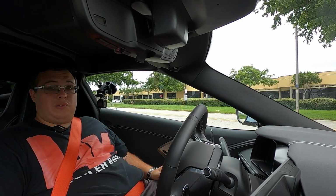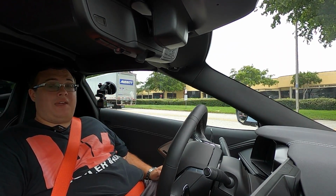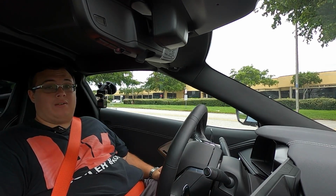It might be controversial in some areas. However, I think this is the hottest car of the year. And I can't thank my friend James enough again for letting me take it out and see what it's like to drive. Alright guys, well that should do it for this review of the 2020 Chevrolet Corvette C8 Stingray.